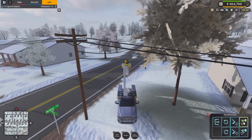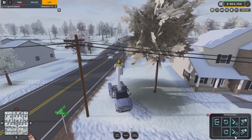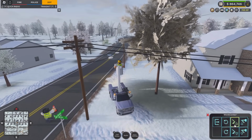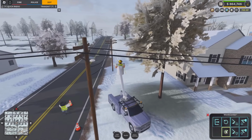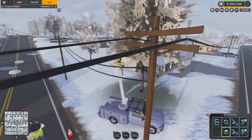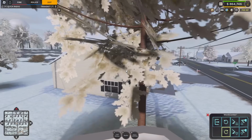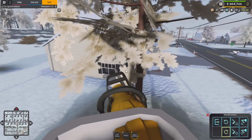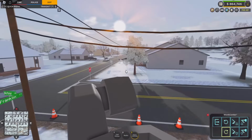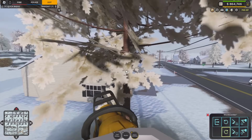All right. So lift this thing up. Yep, so this is probably the best height we're going to get right now. All right, we could start cutting here in a bit. Want to get a little closer. All right, perfect. Just going to cut this branch off. Jeez, this thing is loud. We got a nice view up here, I will say. We definitely have a nice view.